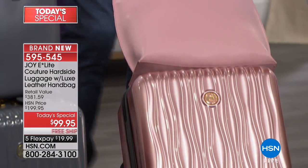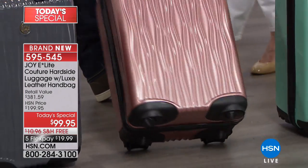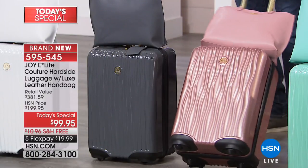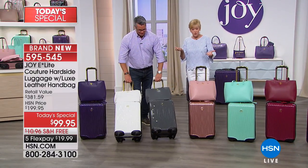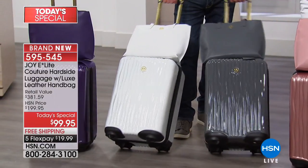Well, you know, we don't treat ourselves to luggage because you think it's a huge expense. Well, Joy has made it affordable, and she's giving us this 4-in-1 piece of luggage that you're going to be able to pack however your particular needs are. And we'll show you the inside so you'll see, because Joy is the mother of invention, and she's created all that organization inside this hard-sided luggage.